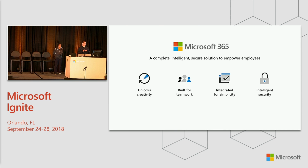We come from the Office 365 team. We tend to focus on things like SharePoint and Teams and Outlook and Word and Excel and PowerPoint. But more broadly, Microsoft 365 is this union of a number of different products, things like Windows 10, things like Office 365, and our enterprise mobility and security products put together. We think that when you combine these things, they help you do more.